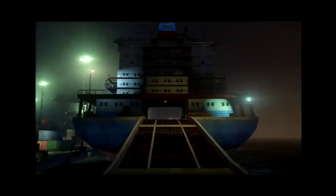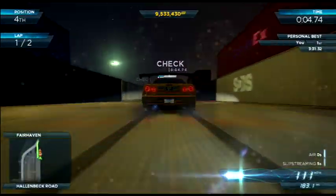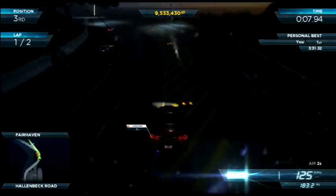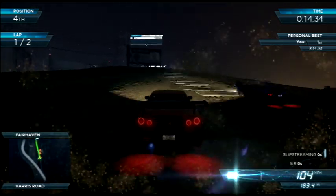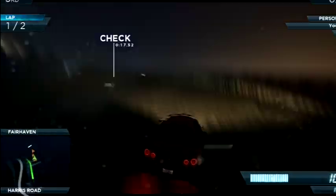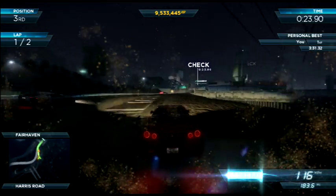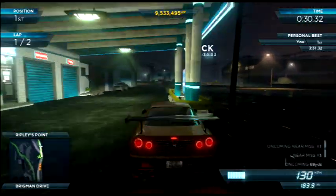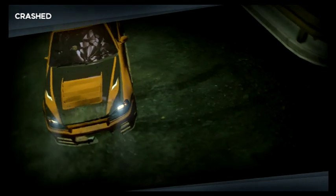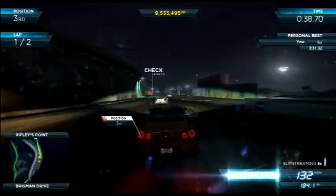Alright, time to beat 331.32. And it might be possible in this. You never know. Let's go. Good jump. Shame about the drone. Come on. This thing isn't handling as well as I thought it would. Can still hope though. Full nitrous as well. Perfect.